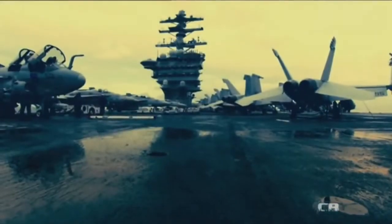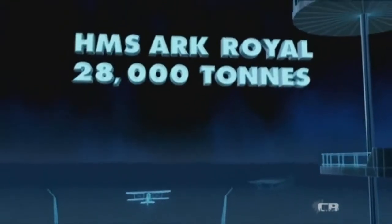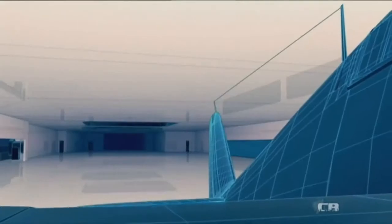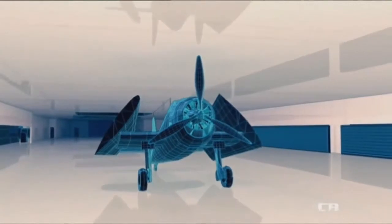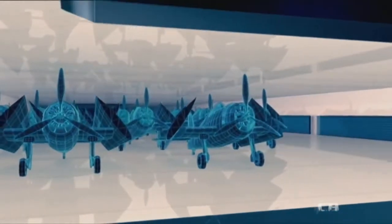The Nimitz can operate more aircraft than any other carrier in the world. Up to 90 lethal warplanes. But in 1938, HMS Ark Royal, the biggest British carrier, can only handle about 50 aircraft. But the American admirals of the time want double that number for their carriers. But there isn't enough room in their hangars to store them. So the deck must take the overspill.